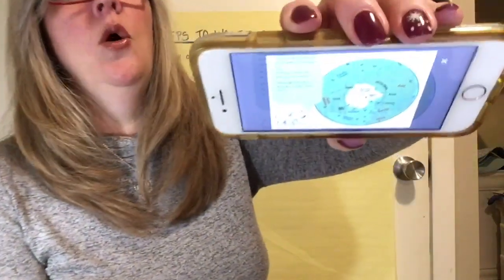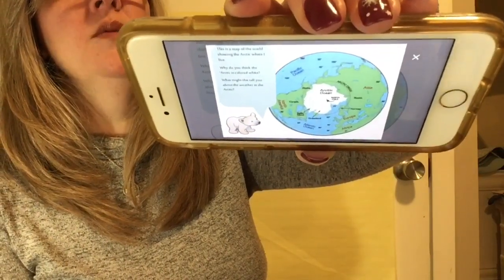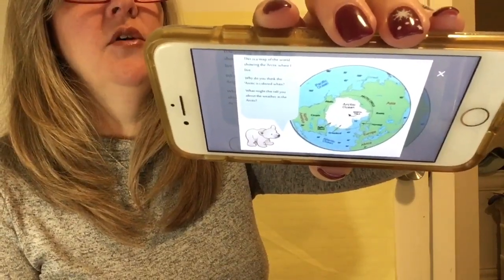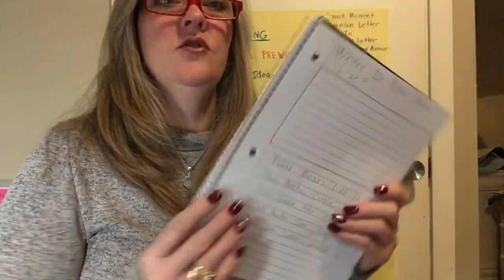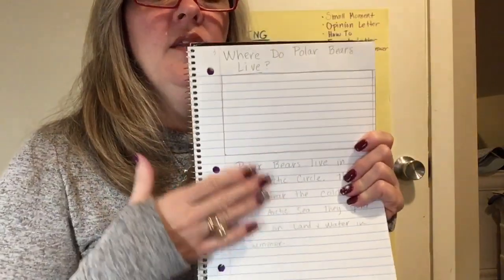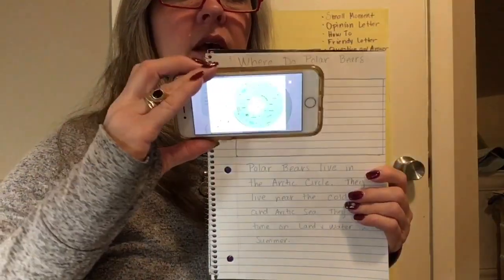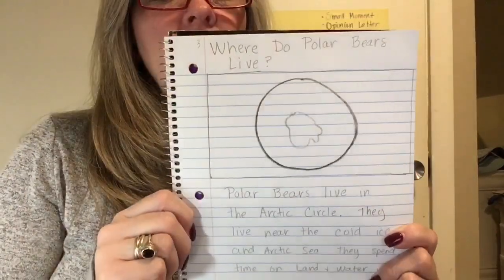And we learned it's cold. It's mostly cold up there. They do have some summer where it warms up, but it's still pretty always cold in the Arctic, because we've also learned it's far away from the middle of the earth where the equator is the hottest part. All right, so you need to answer the question, where do polar bears live today? Write the facts you want to write about where they live, and then draw your picture that looks like this, and post your work.